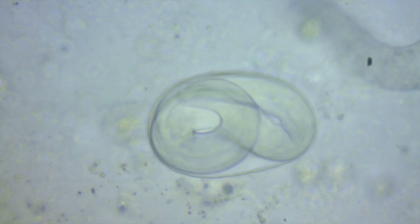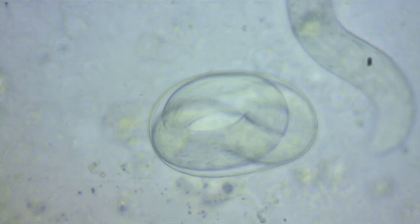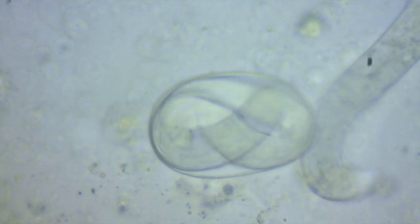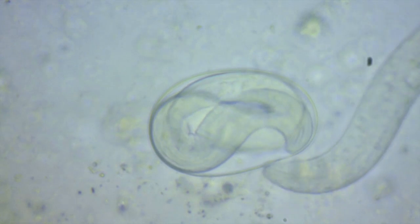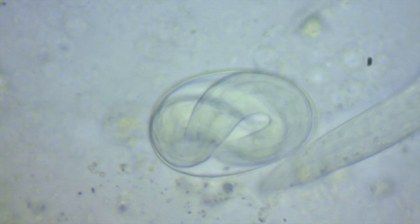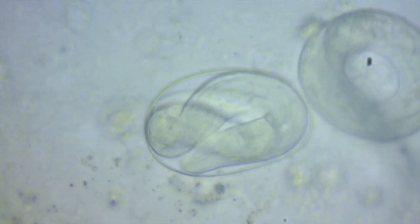They need the right temperature, which is between 20 and 30 degrees centigrade. And they need quite a good level of humidity because dehydration kills them. As you can imagine, the Solomons is a perfect place for hookworm.